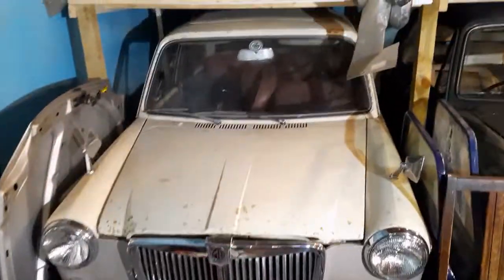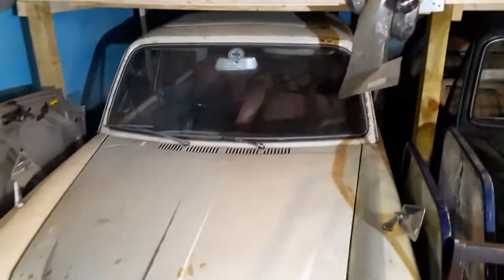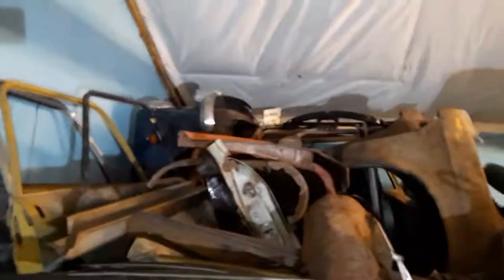The MG 1100 came out in October 62. This is a March 63 car, so it's one of the oldest surviving MG 1100s. It's an incredibly long-term project, which is why it's underneath the mezzanine, out the way. On top we have panels, wings, doors, bonnets, front end off an MG 1300, rather a lot of bumpers. I really need to sort through those.